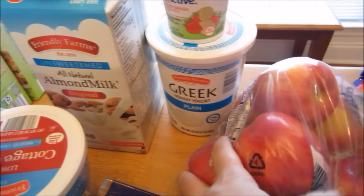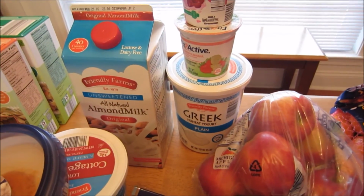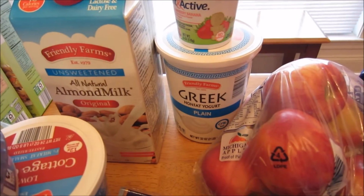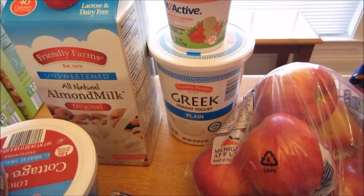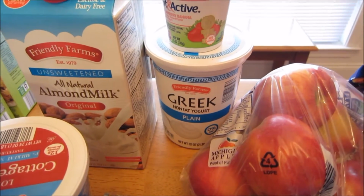We use that for lots of things. We use that in place of sour cream in our chili and tacos and things like that. And I think I'm going to try swapping it for the mayo in the tuna salad too. So I think we've got some in the fridge, but I wanted to make sure I had enough, so I grabbed another one of those.